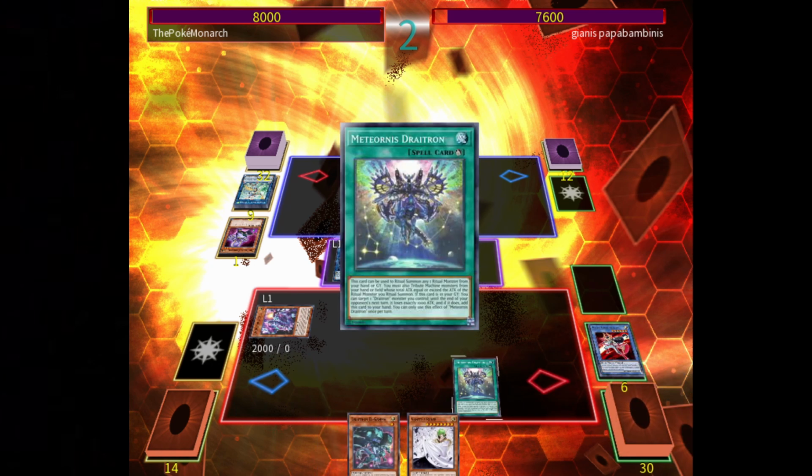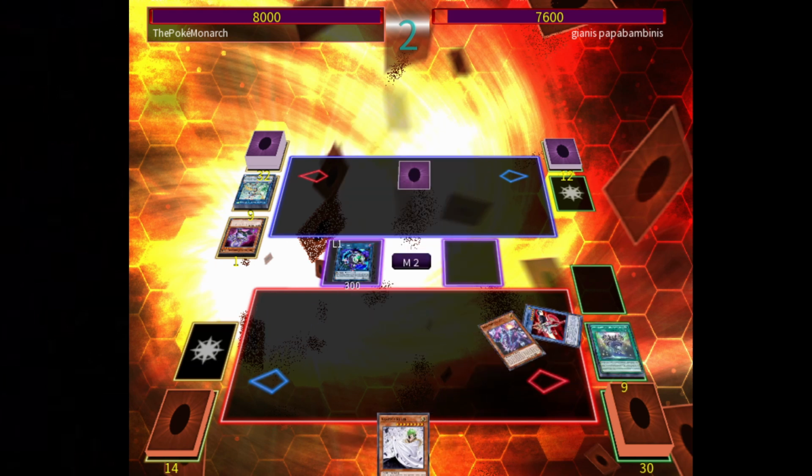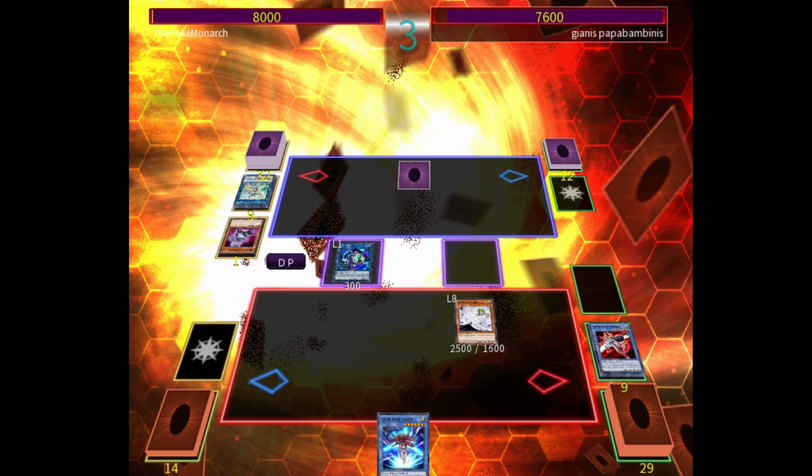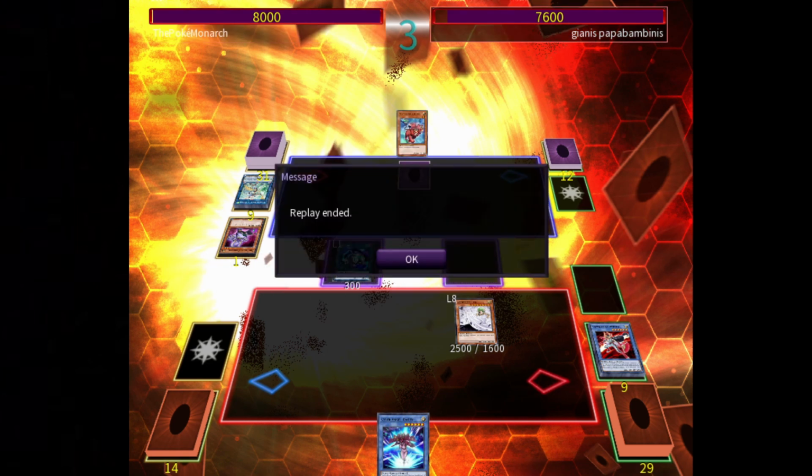activate Preparation of Rites to get the Ben 10, use Zeta to tribute Ben 10 and add the Vanity's Ruler, and at this point we just go ahead and go into Ben 10 and then summon out Vanity's Ruler so they are unable to special summon monsters. At this point they just surrender because they are not able to do basically anything from here.